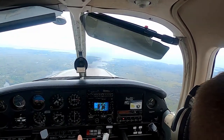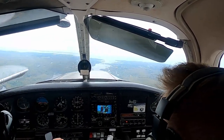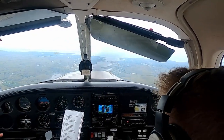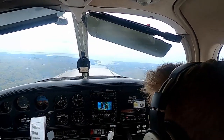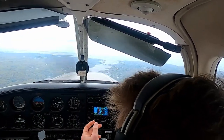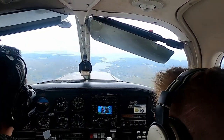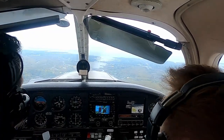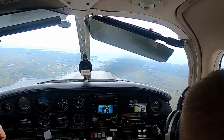13.4. And I shouldn't have started my descent without doing a descent checklist. Descent check: mixture rich, fuel fullest tank. I already switched it to fullest. Lights on. These gauges aren't perfect, but they're still good for gauging which one's more full. So I'll switch back to right. Did you switch it en route? Yeah, I switched it when we departed Windham, when we got to cruise. Gotcha. Altimeter 3003.